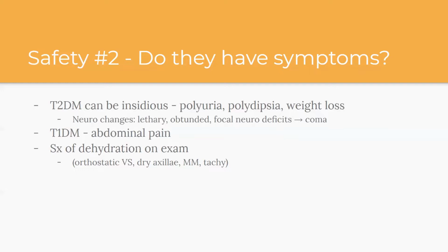Mucous membranes, looking at dry mucous membranes, like cracked lips, and I think a fissured tongue, and if they're tachycardic. Mucous membrane physical assessment is not necessarily super evidence-based. So if you have any questions or concerns about it, definitely make sure you're checking some labs too to verify their volume status. And tachycardia and orthostatic vital signs are a little bit more evidence-based in terms of statistically significantly showing that it correlates.